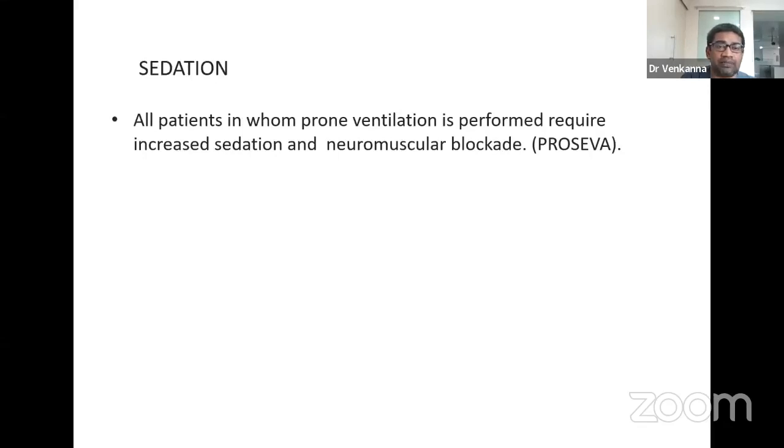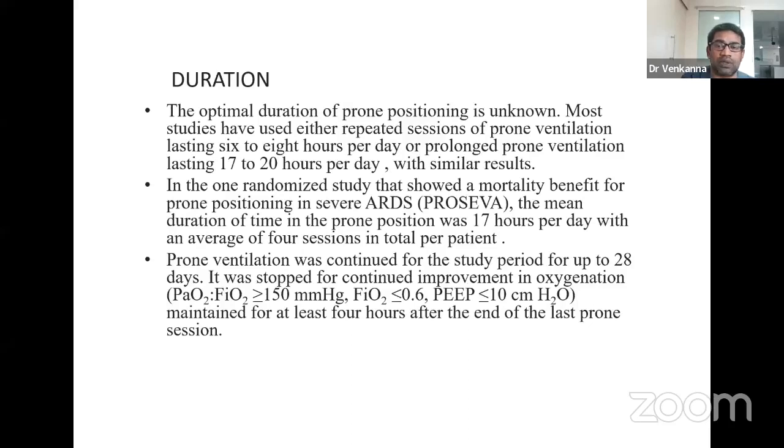All patients in whom prone ventilation is performed require increased sedation and neuromuscular blockade. Here we use infusions and hourly top-ups with neuromuscular blockers. Coming to the duration, the optimal duration of prone positioning is unknown. The studies have been done for 17 to 20 hours per day, as in the PROSEVA trial. Here in our institution, we use 18 hours for prone ventilation. And the longest study continued was for 28 days.